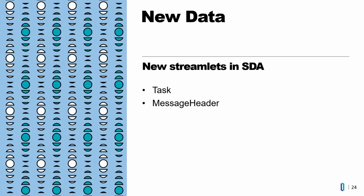Additionally, we've continued to expand the data domains that SDA covers. We have 2 new data domains in SDA, 2 new Streamlit types that we're supporting. One of them is TAS, which is in support of our care community application, but is available for use.